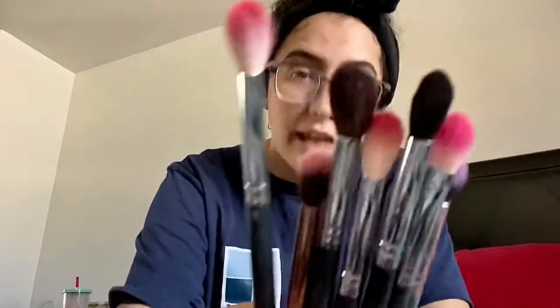So yeah, I don't have any clean brushes to be able to do a blue look, so we're gonna have to take a little detour in this video to go clean all of my brushes. As you can see, they are all pink and red, and these used to be white. I mean, obviously except for the black ones, but yeah. So let's go take a video of me cleaning my brushes and we'll be back.